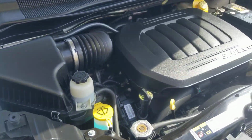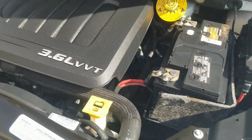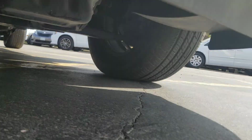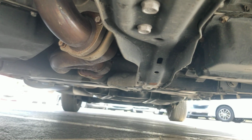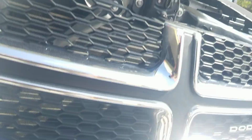Underneath the hood, it's got a 3.6 V6 engine. It idles smoothly. No signs of any damage, no signs of any leaks, and it sounds great. Underneath the van, much of the same. Very clean, no signs of any bent metal from an accident, no signs of any oil or fluid leaks, and no signs of any rust. It's big up north, and no signs of any water damage from being in a flood.